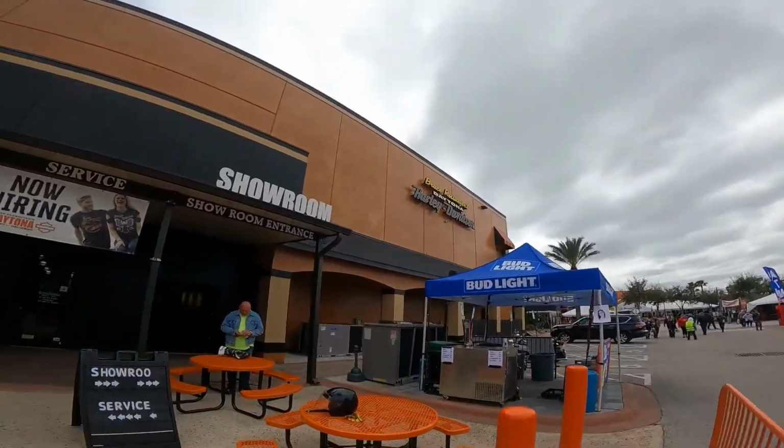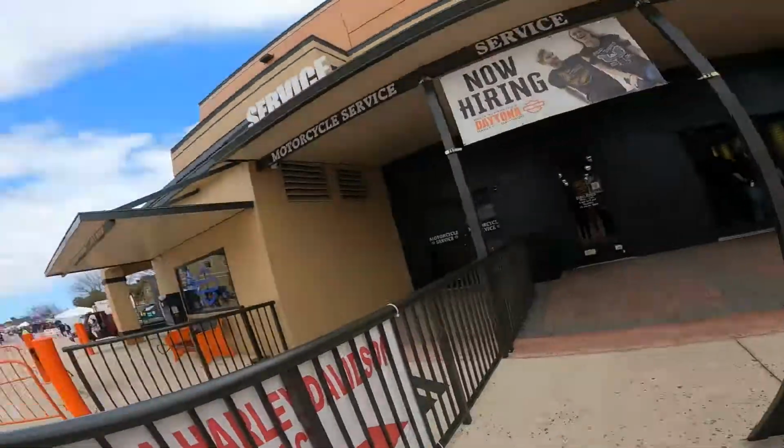We are now going to walk into Rossmeyer's at Daytona Harley-Davidson dealership. So beautiful dealership inside, tons of merchandise, and they have a little museum on the top floor. So if you enjoy seeing classic motorcycles, old motorcycles, brand new, whatever you name it, they're going to have it here as well.